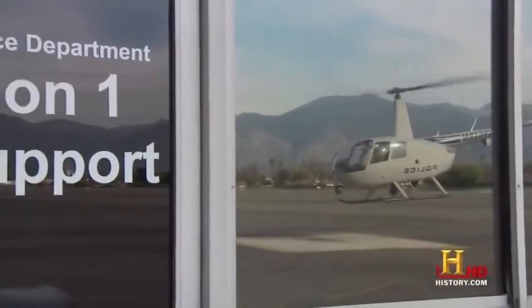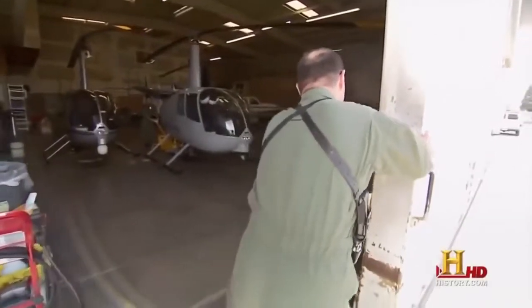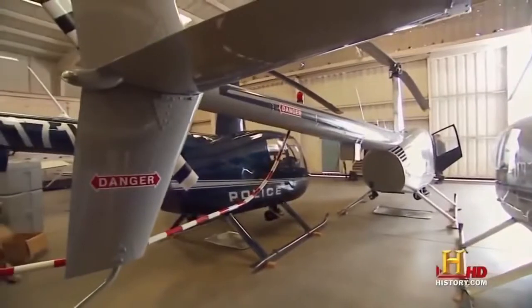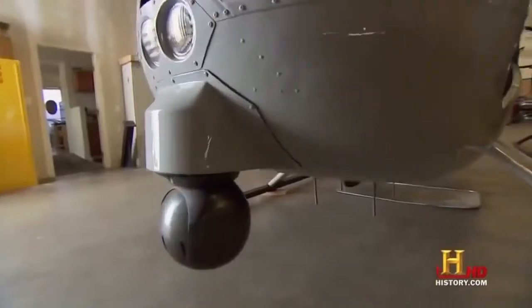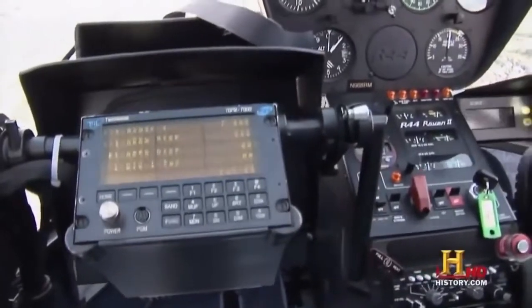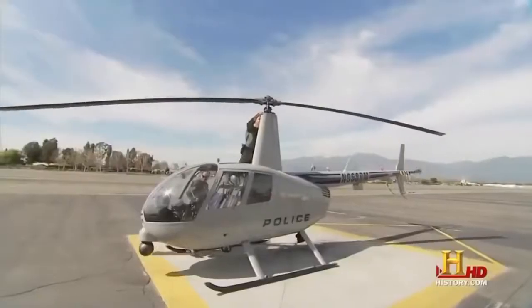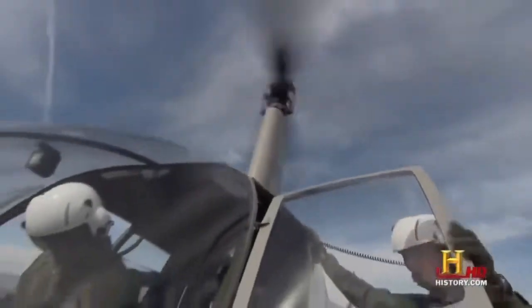One agency that realizes the value of a Robinson helicopter is the El Monte, California Police Department. They maintain a fleet of 3 R-44 helicopters that have been converted for police use. We have a high candle power searchlight, which is used to illuminate ground persons at night. We also have the FLIR, which is the forward-looking infrared, which enables the observer to see heat signatures on the ground at night and even during the day. We also have a different radio package, which allows us to talk to a wide variety of police agencies within the Los Angeles County. And there's other equipment such as LoJack, which is a vehicle locating device.